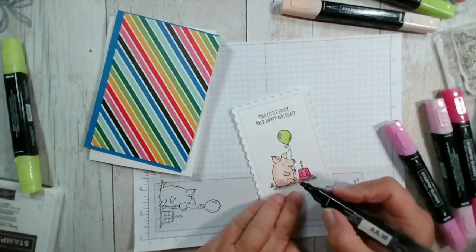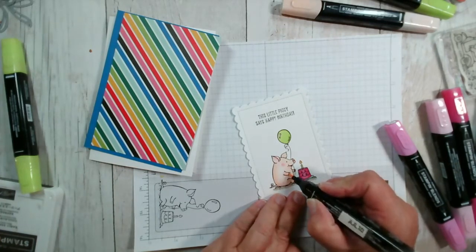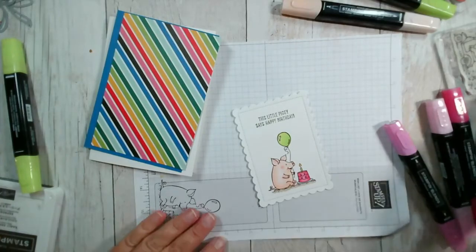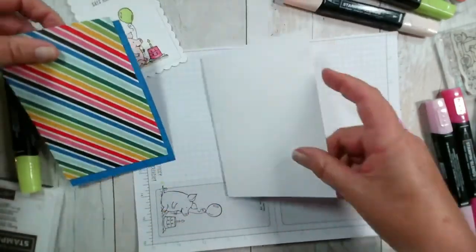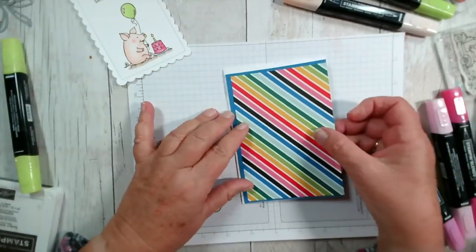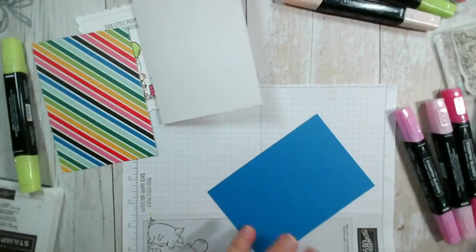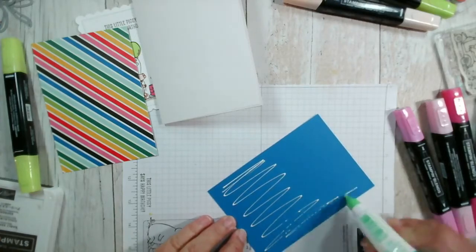I think the one with the scooter is rather cute too. So I think when I come to do one tomorrow in the morning, I shall use the scooter stamp and the scooter die. Okay, so I've just got a white base layer. This is Pacific Point, and this is obviously multicoloured. So let's just put those layers together. And we'll keep this short and sweet.